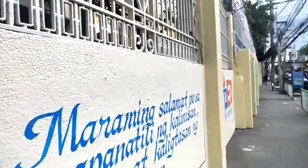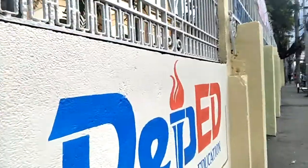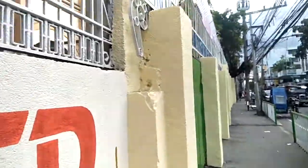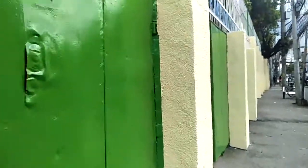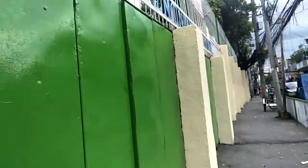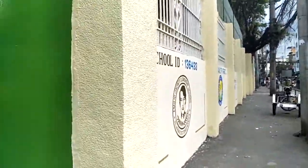Show you our old school or elementary school. It's just near our house and it is newly painted, as you can see. So I'm just passing by here because I'm going back to the dentist and I'm just making some clips.